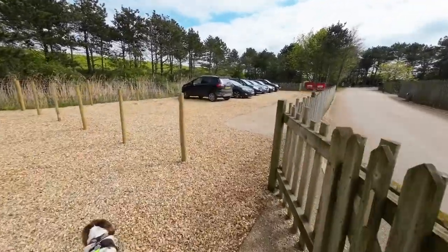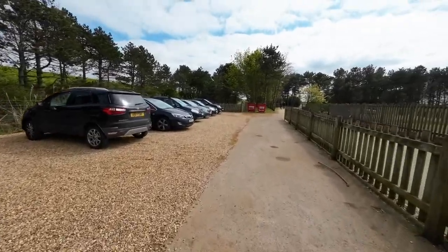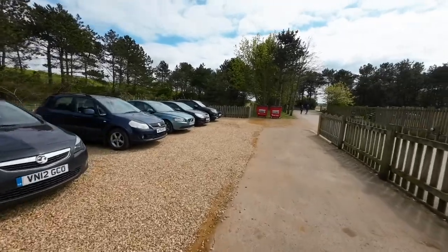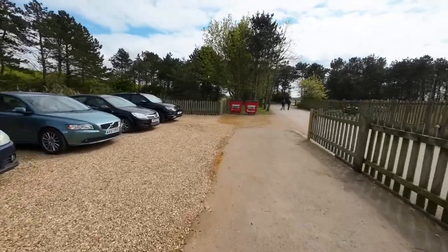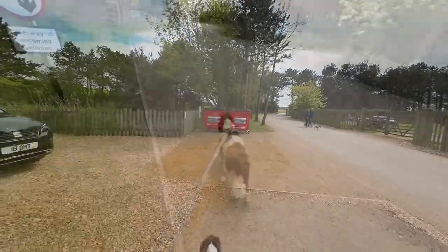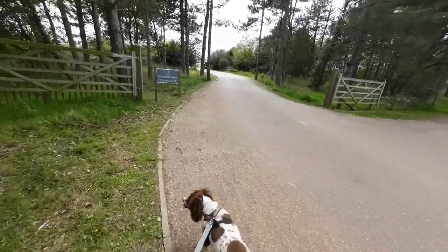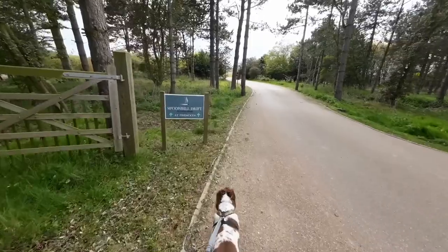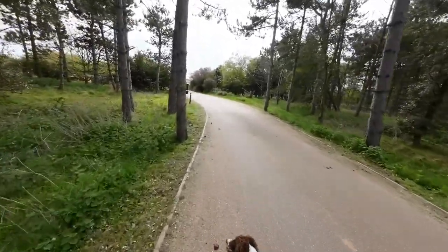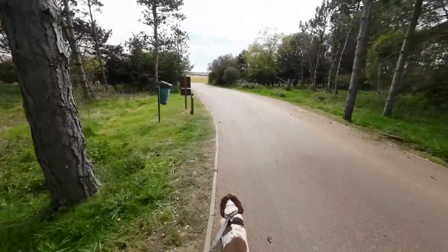So this is where the miniature railway was. As I say, this took you all the way into Wells. Otherwise, it's a nice little walk down the beach road for about a mile. So when we get to the end of this section, guys, we take a right for about 100-200 yards, and that brings us into the campsite.